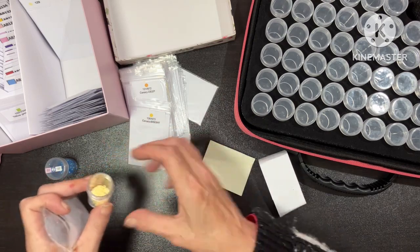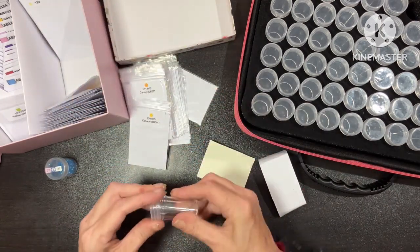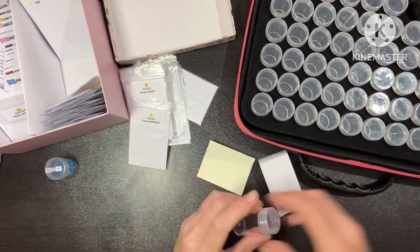See, if I didn't do this, it would be bugging me. It would have been bugging me about now, because I'd be like, oh, I've just phoned it in, I haven't done it properly. So, that can go there.